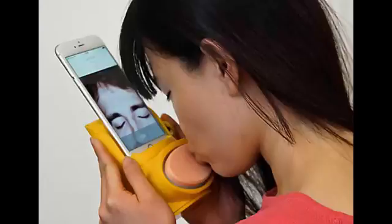A robot set of lips is promising to put the passion back into long-distance relationships. The Lavatics Kissenger is a silicone mouthpiece that allows you to smooch your partner from anywhere in the world. The bizarre device connects to your phone and will match your partner's lip movements and pressure in real time. As well as feeling the kiss of a long-distance loved one, the device even lets you smell them. Scroll down for video. Scientists have created silicone robot lips that let you kiss someone from anywhere in the world.